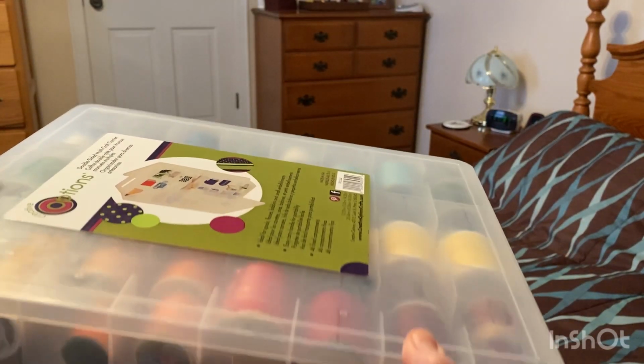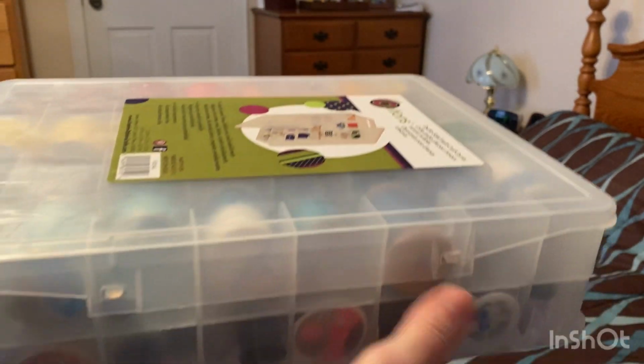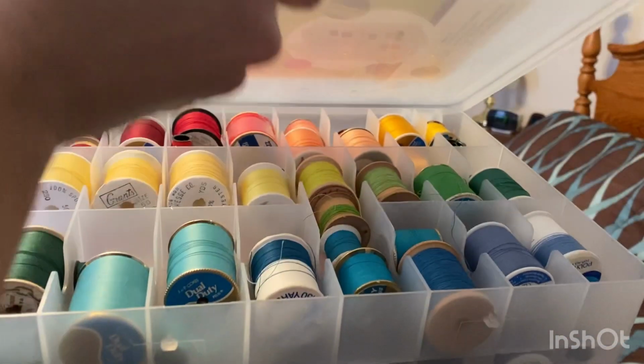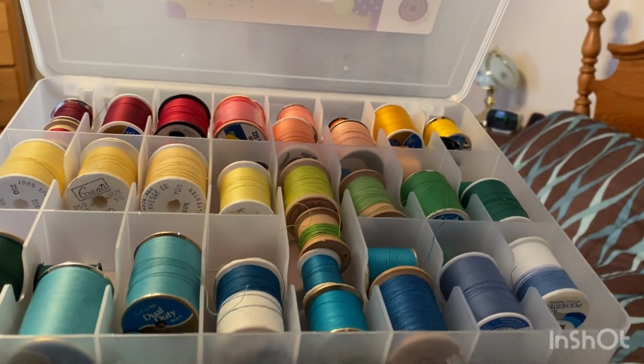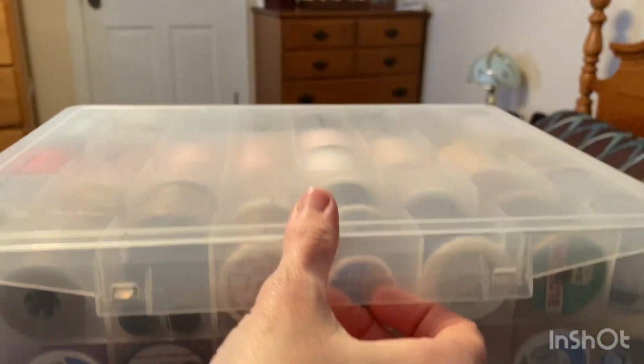I will see if I can find it online. I bought these so many years ago. I don't know if they'll have the exact same thing still available, but I will look for you, and if not, maybe I'll try to find something similar. But I really like this. It opens on both sides so that you can access everything and see everything all at once too.